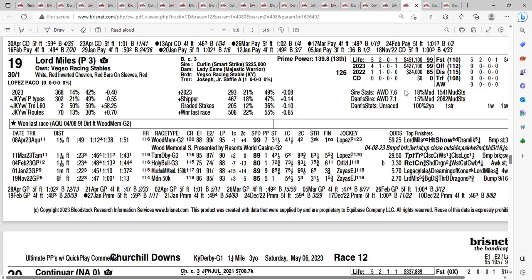And then there's the 19-horse, Lord Miles, your upset winner of the Wood Memorial at 59-1. Getting 30-1 on Lord Miles. Only one horse has won both the Wood and the Derby. It was Fusaichi Pegasus in 2000. Getting 30-1 on the 19-horse, Lord Miles.